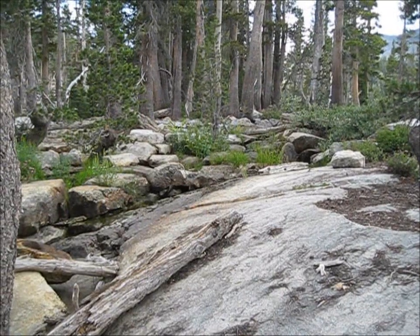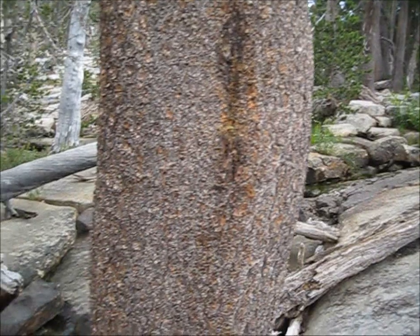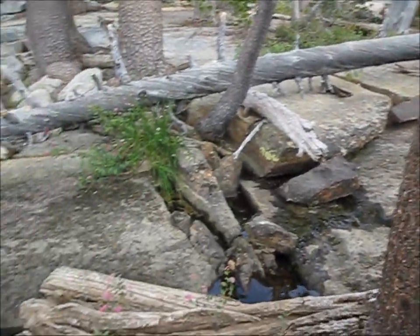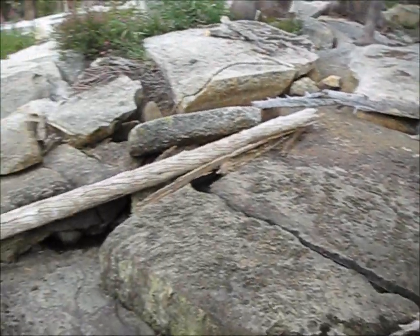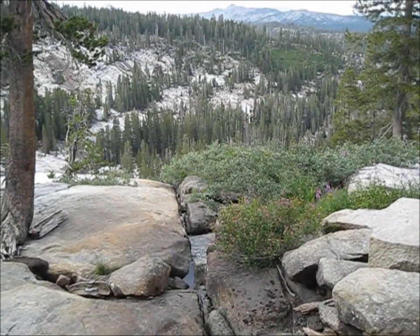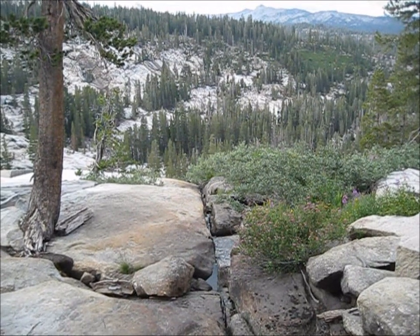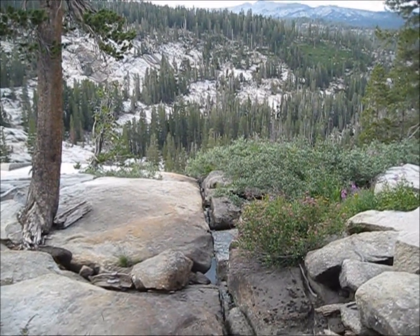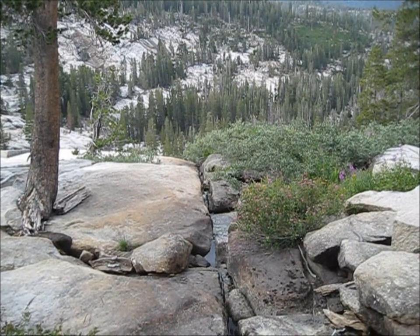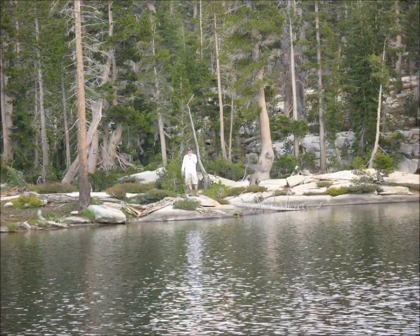Well, over here where the water runs out of the lake, it's just a trickle. Pretty much the same as that area where I was earlier looking at my Platypus and hydration bladder and doing stuff. But man, once it gets there, I can imagine when the snow's melting, it's rushing through here and cascading over the edge right there. Pretty cool.